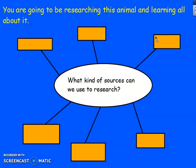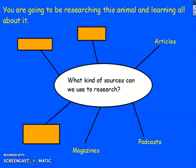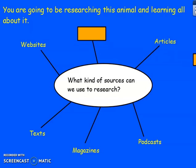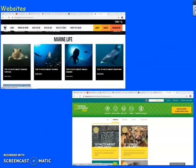One way we might research is through articles. You could find articles about our animals. We could find podcasts about our animals. We could find magazines about the animals that might help us research. We could use different texts. We could use websites. We could use the internet. Or we could use videos. So there are so many different sources that we can use to research our animals. So I'm going to go through each of them.